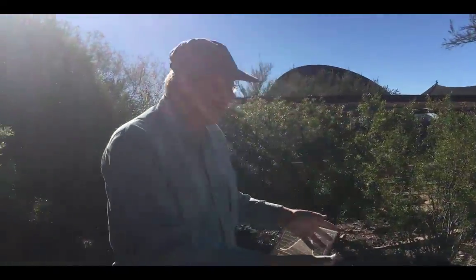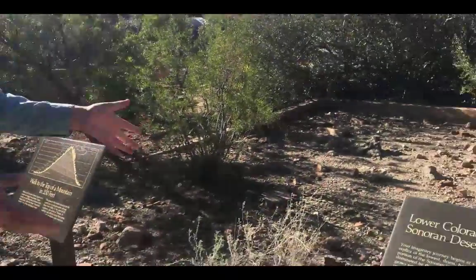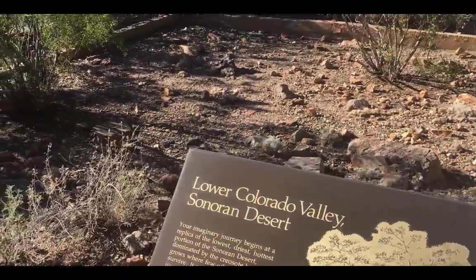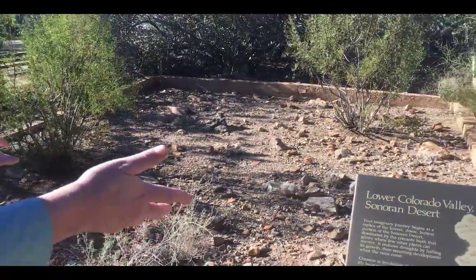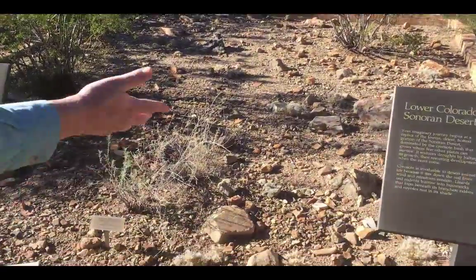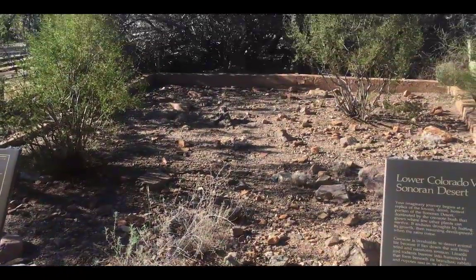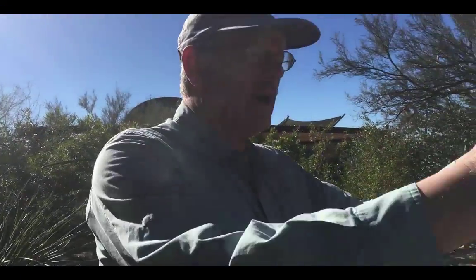We come down here to the lower Colorado Valley Sonoran Desert, what is supposed to be a simulation of a drier environment. And it's a little too wet for it here. So you can see very little plant life growing in this little patch that is supposed to represent a slightly drier environment.